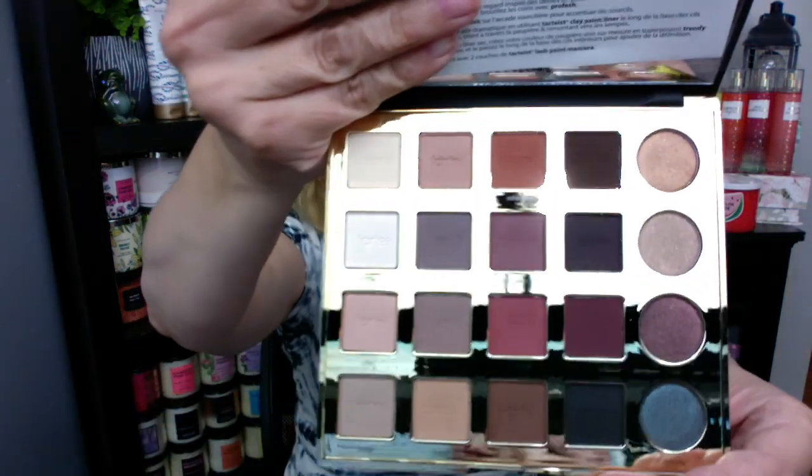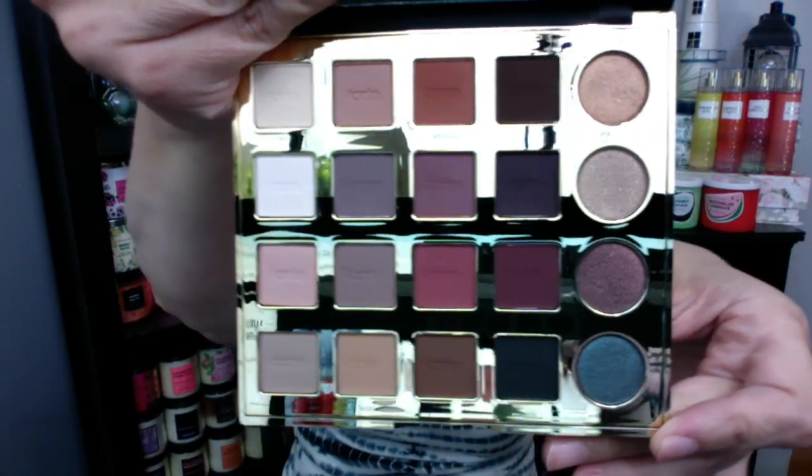So let me just show you this. I do have the Glow palette, the contouring one. But check this out. This is actually really pretty. These are nice fall shades. Check it out. Isn't this pretty? Oh my gosh, look at that. And it's got a lot of dark purples, I swear. It's funny, no matter how many eyeshadows you have, usually when you get a new one, you're like, ooh. I always do that.